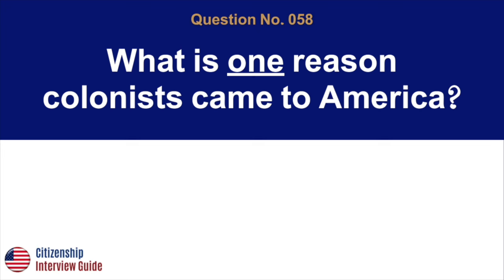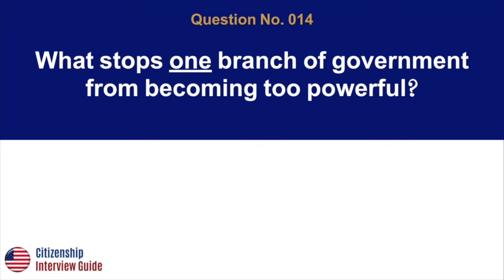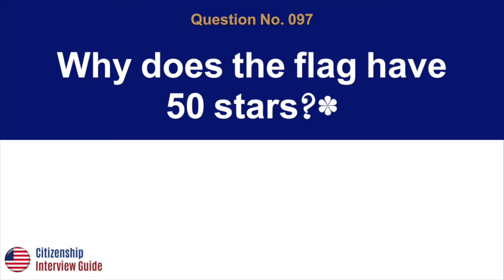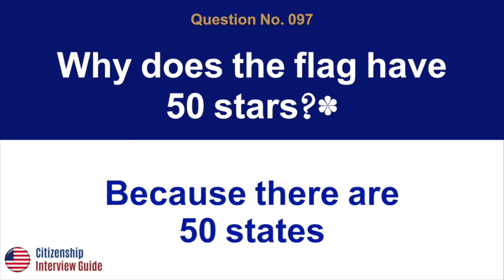What is one reason colonists came to America? Freedom. What stops one branch of government from becoming too powerful? Checks and balances. Why does the flag have 50 stars? Because there are 50 states.